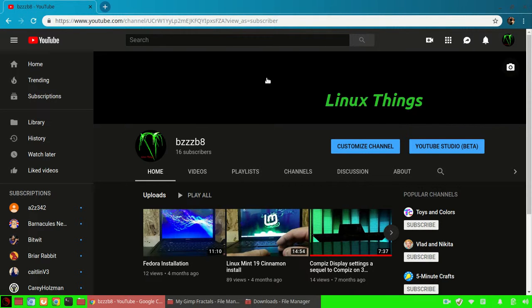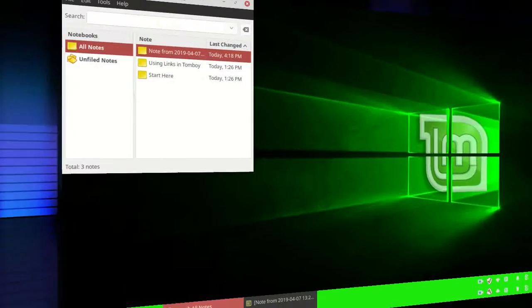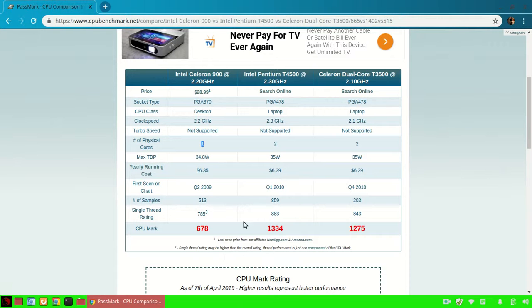So anyway, it's an old laptop. Like I said, running DDR2 RAM. The processor, when they were released, came out in Q2 of 2009. So I know the laptop's someplace around that neighborhood, probably close to 10 years old.